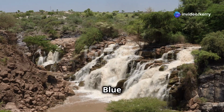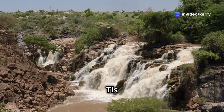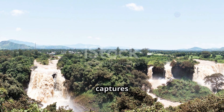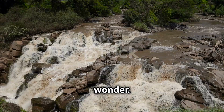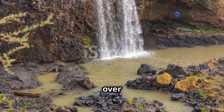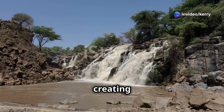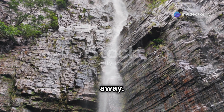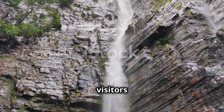And then there's the Blue Nile Falls, often called Tiza Bay, which means smoking water in Amharic. The name perfectly captures the essence of this natural wonder. And trust me, you'll understand why when you see it. The water plunges over a 150-foot drop, creating a thunderous roar and a cloud of mist that can be seen from miles away.